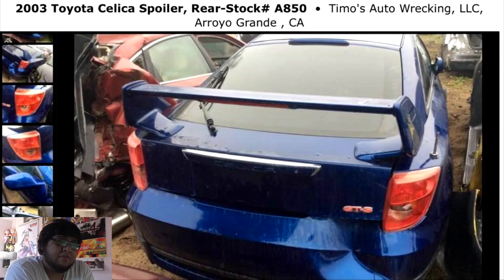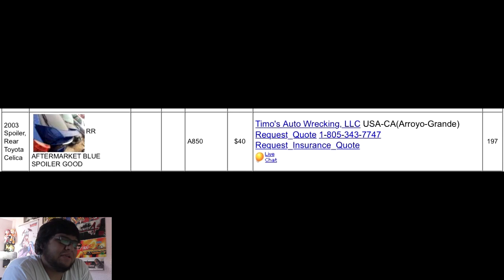It was a shot in the dark, honestly, for finding the TRD spoiler, because almost all the people who sell it on the website only have the smaller Celica spoiler. As I'm going down the list, just praying I find something, I find this one from Demos Auto Wrecking in Arroyo Grande, which is basically right next to Pismo Beach. You can see that they didn't know what they had. They labeled this as an aftermarket blue spoiler, and obviously anyone that owns a Celica is gonna know that's not aftermarket. And so they wanted $40 for it.